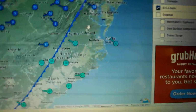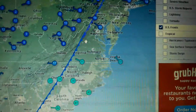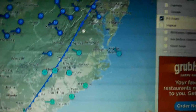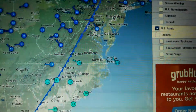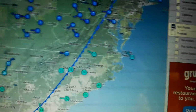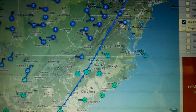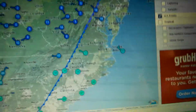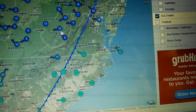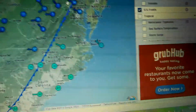So expect, as the front moves through, the temperatures really plummet, and expect another very frigid night tonight with lows in the low teens, maybe single digits once again. All that stuff that melted today will freeze over once again. Not going to be a good situation if you have to get out tomorrow morning. You can see the cold temperatures already in single digits in parts of West Virginia, so you can see how rigorous this cold front is.